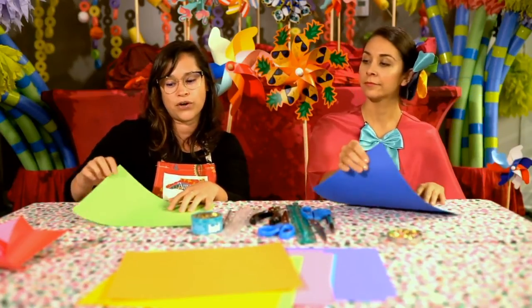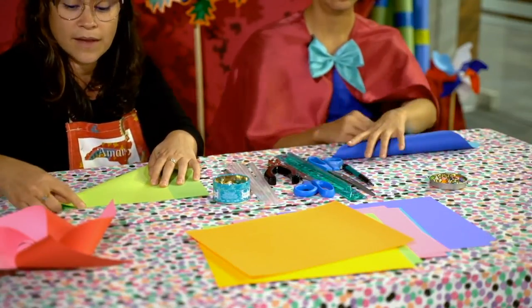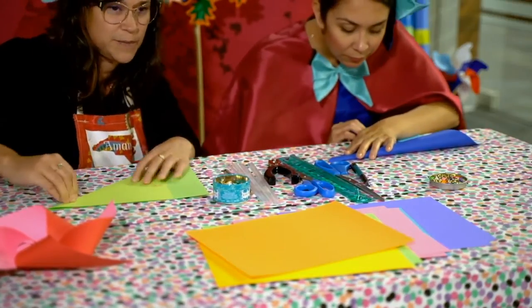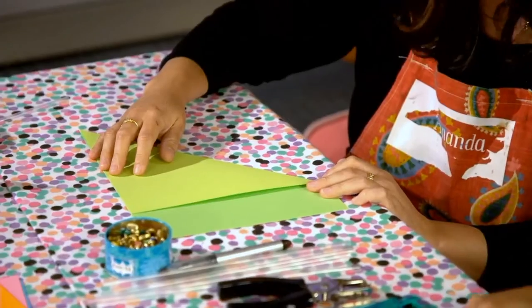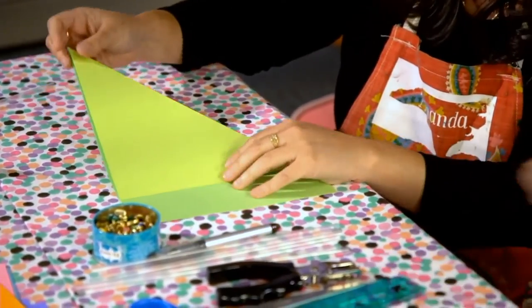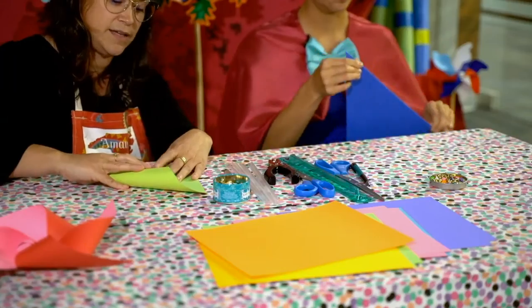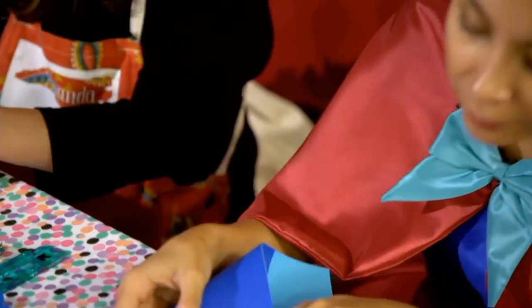All right, so first thing you're gonna do is make a triangle. So you wanna take one corner and fold it down, well, away from you rather. And you wanna press that really good and hard. Really press it down to make a crease. There you go. Then you're gonna take that point that you just made and bring it to the opposite side. And again, press it down really hard to make a crease.